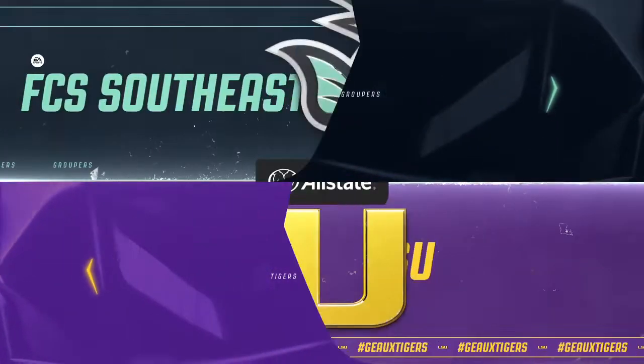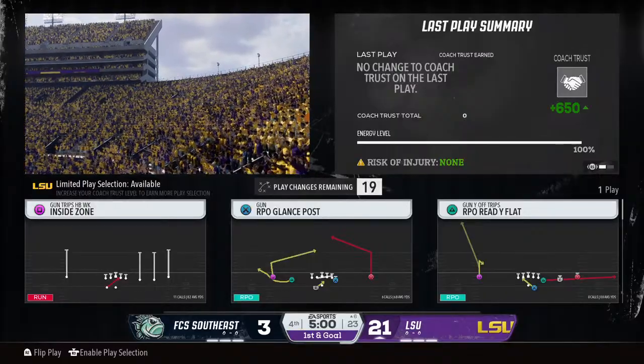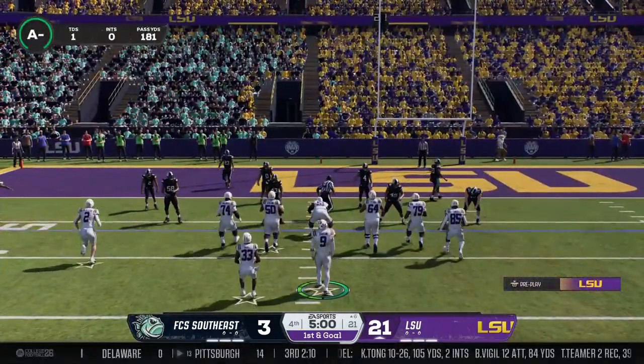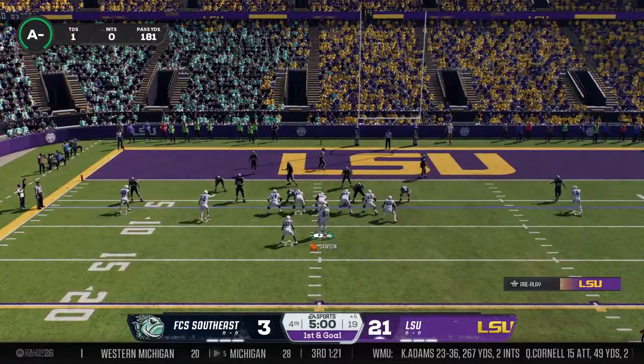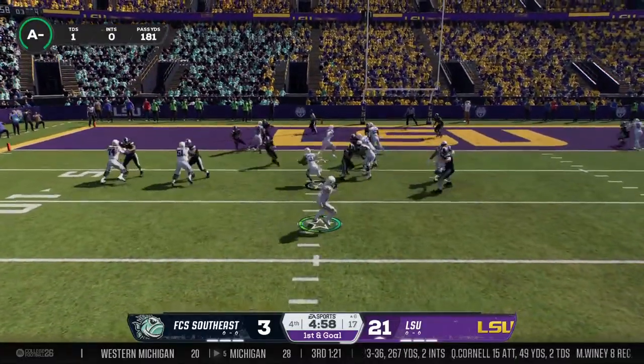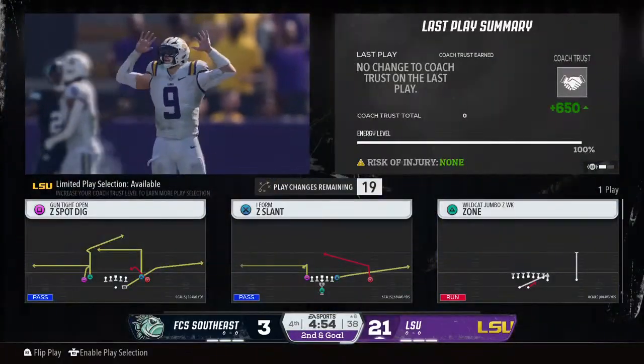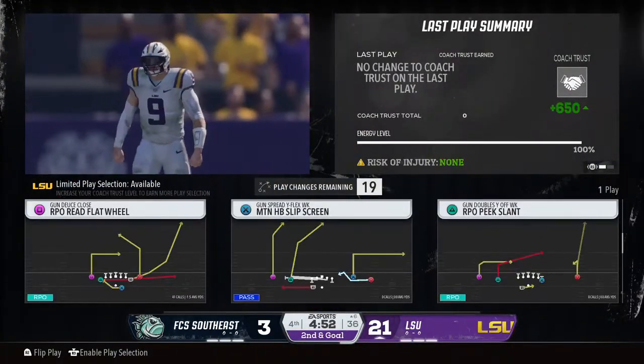One more period to go, and we'll see just how much fight they've got left in them. They'd love to start this quarter off with a touchdown right here. Keeping it on the ground on 1st and goal. And maybe he'll get back to the line of scrimmage, but no more than that.